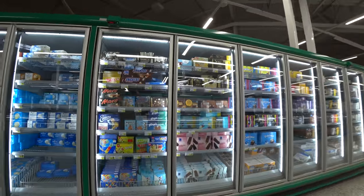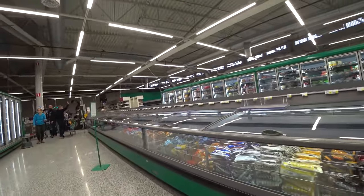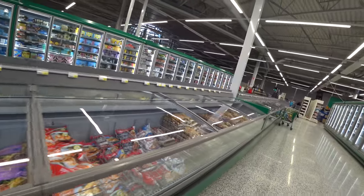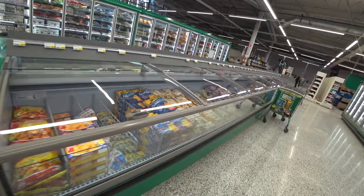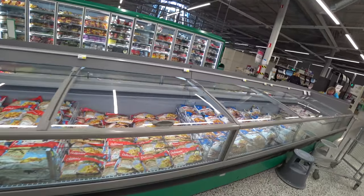They have a whole aisle devoted to ice cream. Yeah, I think from now on we're going to stick to smaller supermarkets, if we can find them. A little discombobulated, but I'm sure they understand where everything is. It's just strange. And there's potatoes, and more potatoes, and more potatoes. It's a whole aisle of frozen potatoes.